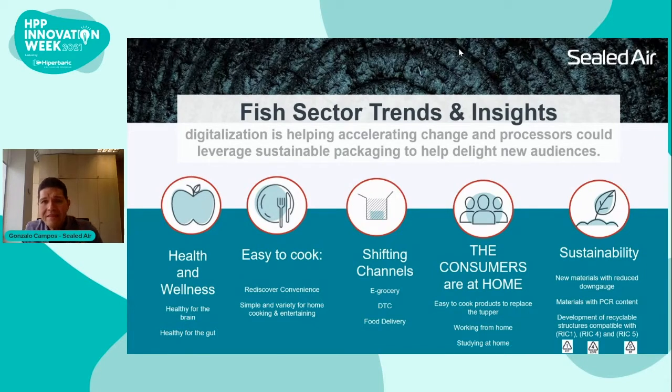And sustainability is in everything we do, it is embedded in everything we do. We're working with new materials with reduced down gauge, materials with PCR content, which is post-consumer recycled content. And we are developing with our innovation more structures which are entering into recycled streams with number 1, number 4, and number 5, which is PET, PE, and PP.